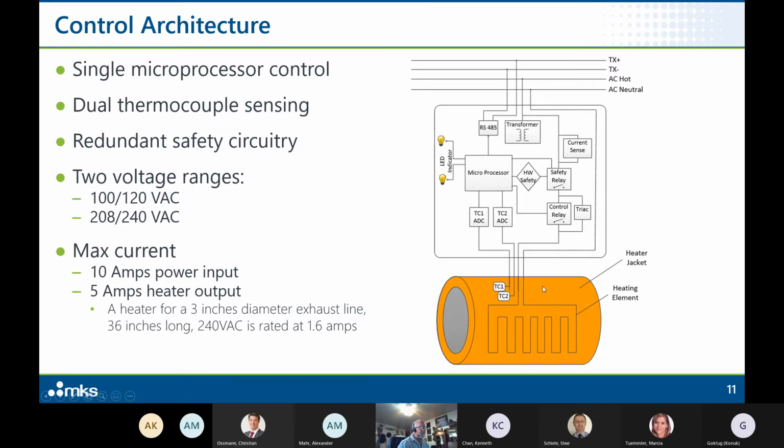Your heater jacket material, redundant safety circuitry, safety relay, control relay, the triac. So the triac is a unit that is used to shut power when the controller is switching between on and off. The triac will shut power, it'll switch its relay, and then power will come back on. That's a safety device for arcing and things like that in the controller.